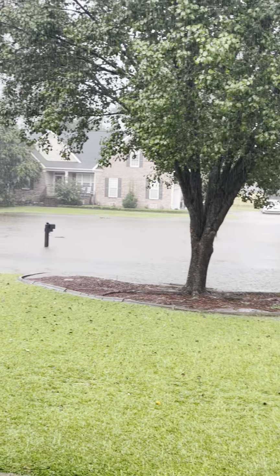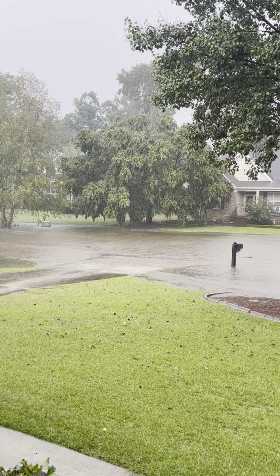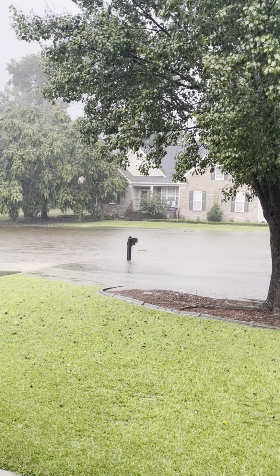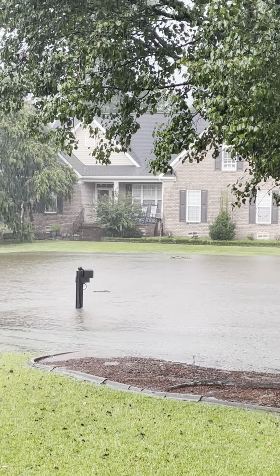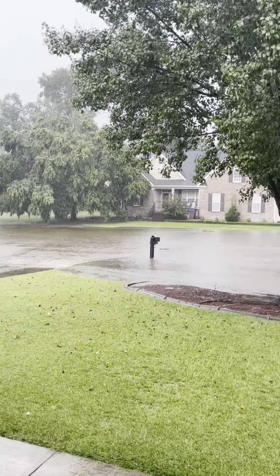But anyways, just decided to share that. We're not in a flood zone, but you would think we are, the way the water builds up out in front of the yard.